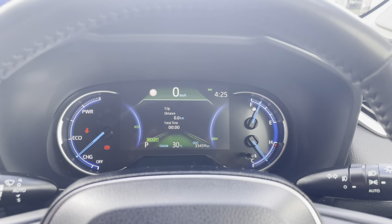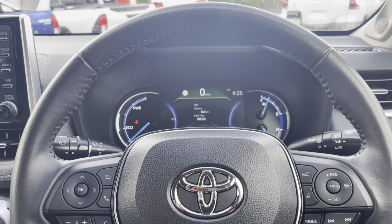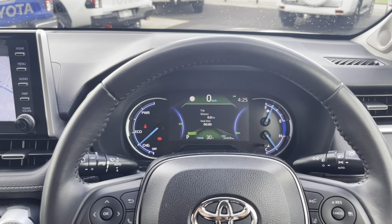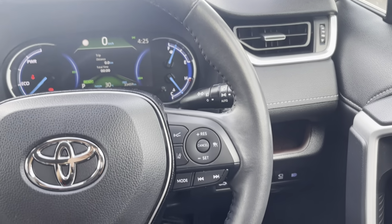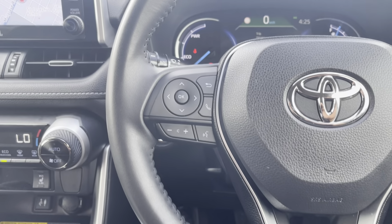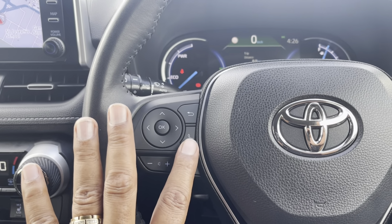Fantastic. All right, so I'm just going to pull the seat back a bit now and go around the steering wheel itself just to show you the features on it. Before I do that, I just want to make sure there's no bad imperfections on that side. Fantastic, looks pretty good. As you can see on the right side of the steering wheel, you've got your volume control, voice recognition and Bluetooth.